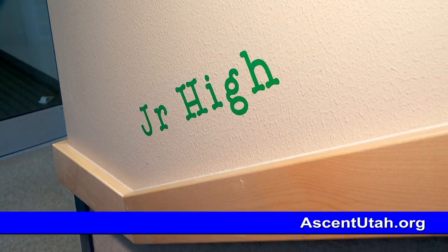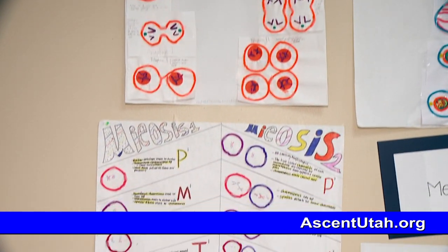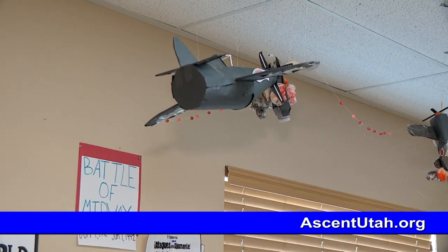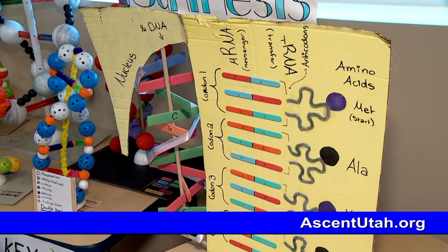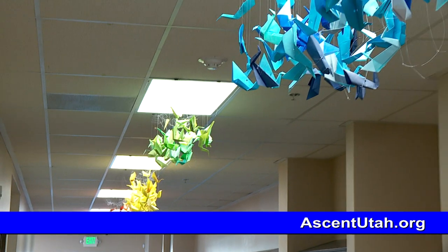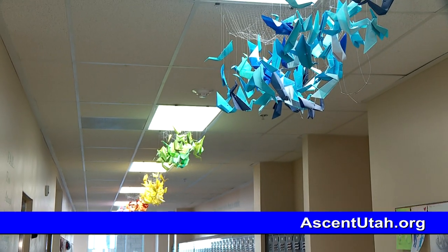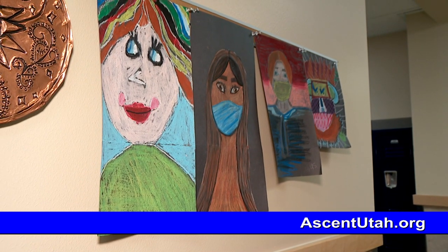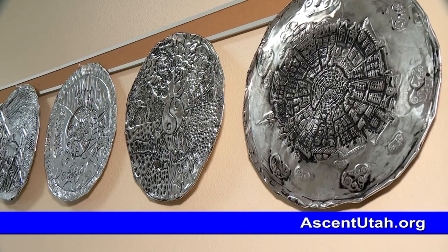So let's see some of these classrooms. This is our ninth grade biology and geography classroom. In this classroom, you can really see our school-wide enrichment model in action. We also have a really strong junior high art program. You can see it decorates everything from our ceiling tiles with the cranes, as well as art all over the walls. They help decorate the entire school.